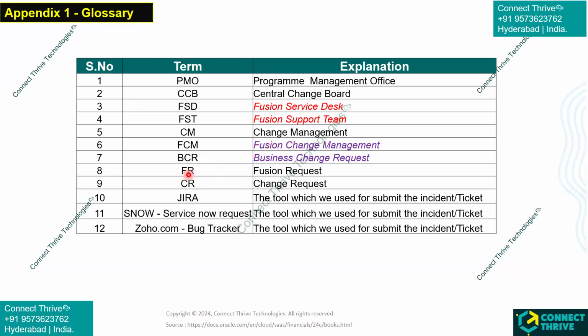Then next we have the FR, fusion request form, and the CR, change request form. These three, business change request, fusion change request and CR, depend on the complexity of the issue we are working on. Accordingly, we will segregate them. A business change request is mainly for configuration related issues. A Fusion change request is a production ticket for a production related issue. CR is an enhancement request. It depends on the complexity of the issue, and accordingly we segregate the issue type.